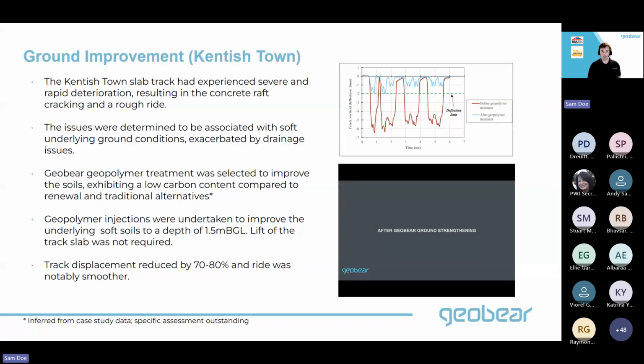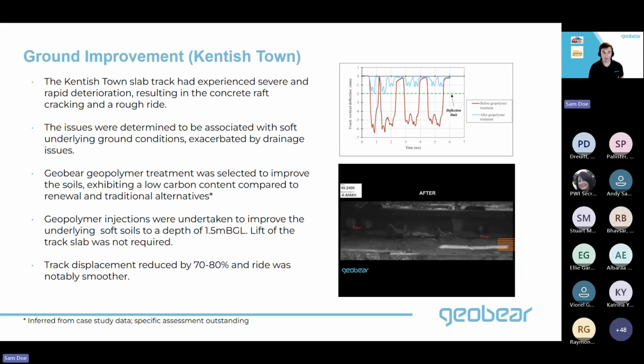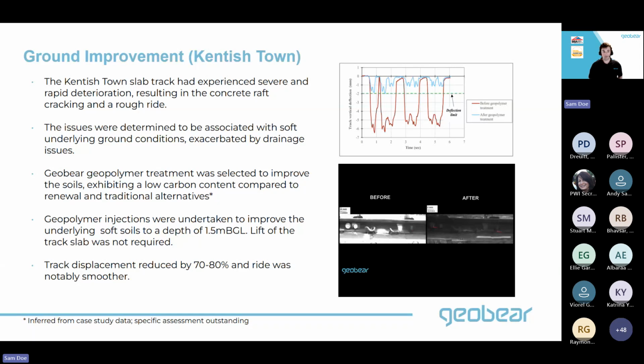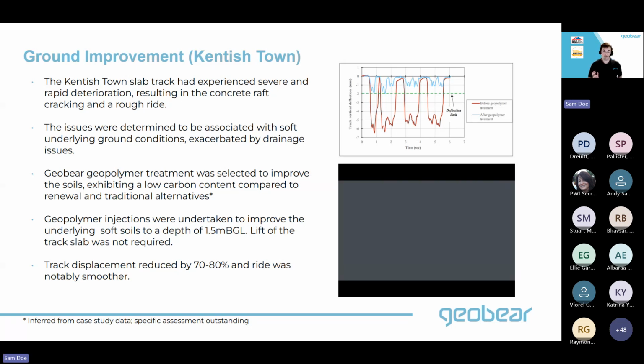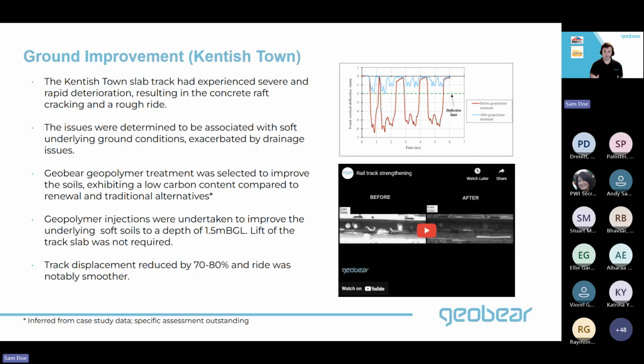So this is a slab track that had severely deteriorated and done so rapidly, and it resulted in a rough ride and cracking of the slab. The issue was determined to be soft soils rather than washout, although there were drainage issues. And so we were contracted to improve the soils, and no lift was needed. Again, no specific data on carbon, but given the previous case study, we've deemed this to be a low carbon alternative.